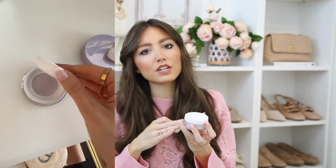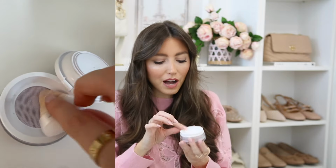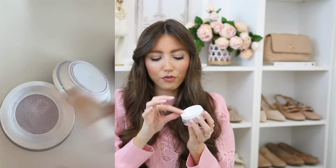I get the lavender tint for under eye because it just brightens and it blurs, and I love that it comes with this. But if you get a different color, you could pat it in different areas around your nose, your chin. It's like the perfect little blotting powder puff, and so it has that little area for it here inside.